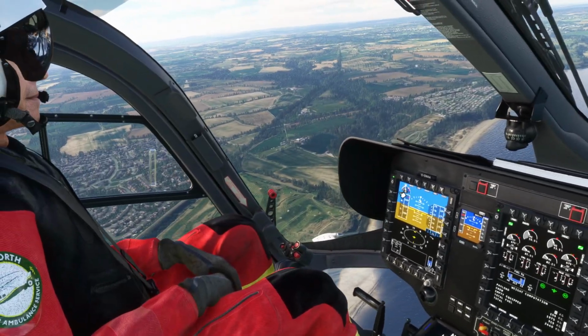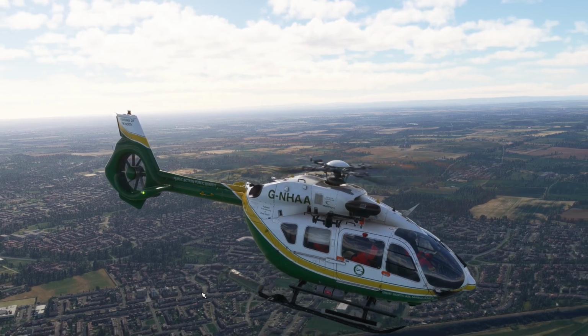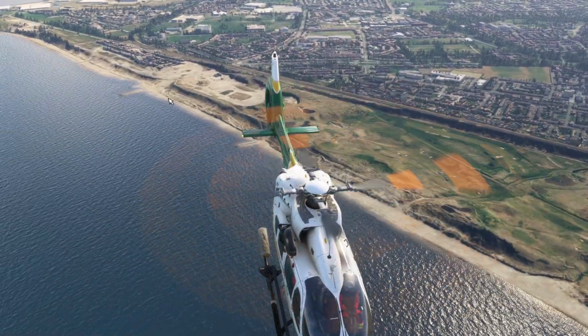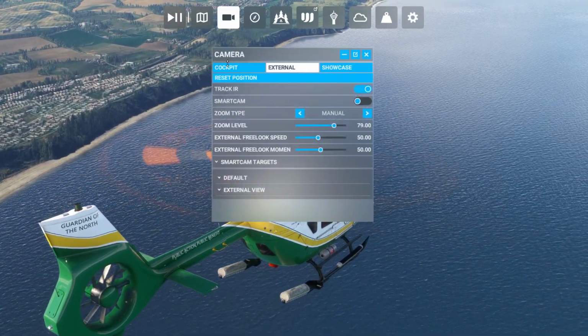But yeah, sort of fly up the coast. We're going to rescue someone. Let's go. So yeah, you've got the railway line there. We diverge from it, but we'll see it again actually as we approach the RVI.